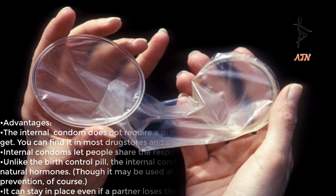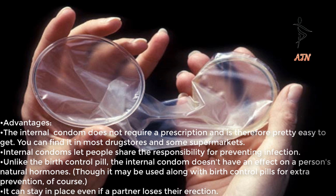Advantages: the internal condom does not require a prescription and is therefore pretty easy to get. You can find it in most drugstores and some supermarkets. Internal condoms let people share the responsibility for preventing infection. Unlike the birth control pill, the internal condom doesn't have an effect on a person's natural hormones, though it may be used along with birth control pills for extra prevention, of course.